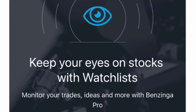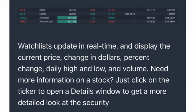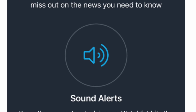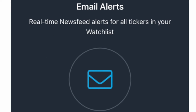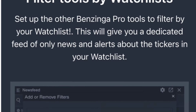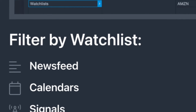Our final feature that we're highlighting is called Watch List. Watch List is a popular Benzinga Pro feature that makes it easy to keep track of your favorite stocks. When you use Watch List, you can create customizable lists of the stocks in your portfolio or the stocks that you're interested in trading. All watch lists on Benzinga Pro update in real time to give you a quick snapshot of how a given asset is performing. You can also create custom watch list alerts for breaking news about the tickers on your list, or you can get a daily email digest of how market news affected your assets.